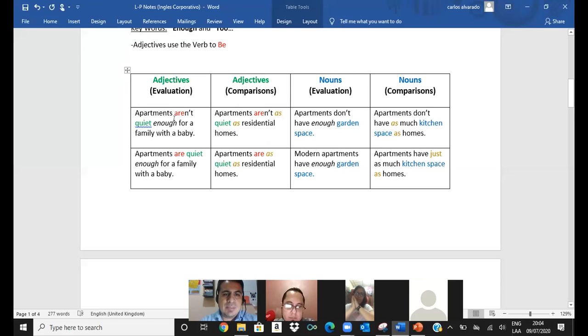En la primera estoy diciendo que no es suficientemente callado. Y aquí estoy diciendo que sí. Los apartamentos son suficientemente callados. So, for example, here in my first example, aquí yo estoy promoviendo, no, perdón, no estoy promoviendo los apartamentos. Y aquí sí estoy promoviendo los apartamentos.